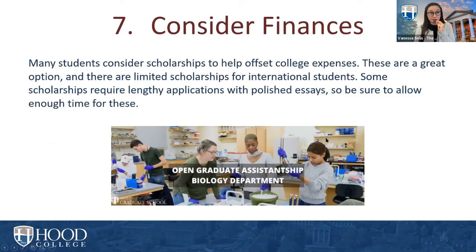Consider finances. And this is a very, very important topic, because in the US, there are so many different opportunities to study here. For example, you can apply to a scholarship. But if for some reason you don't have the chance to get a scholarship, because they are very limited, you can also apply to work on campus. You can also work as a graduate assistant.